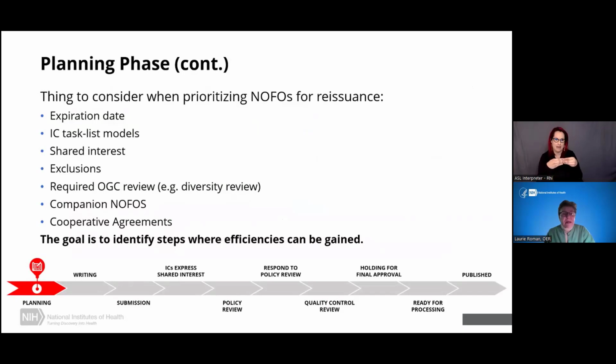Look at shared interests, and take into consideration any exclusions in terms of page length and things of that nature that are anticipated. Things that may need OGC review always add onto the time in the guide. Consider whether you will also be publishing companion NOFOs, and whether something is going to be a cooperative agreement. The goal here is to identify steps where you can gain efficiencies. And I think we'll probably talk about companion NOFOs in a little bit. And then we have some additional guidance to take into consideration.